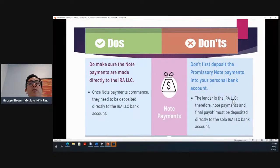Now it's time for the IRA LLC to be paid back. So do make sure the note payments are made directly to the IRA LLC. Once those note payments commence, they need to be deposited directly to the IRA LLC bank account. So they're not going into your personal account, right? Not into the business account, but directly to that LLC bank account. If the borrower is paying by check, it's going to be a check payable to the LLC that's owned by your IRA.